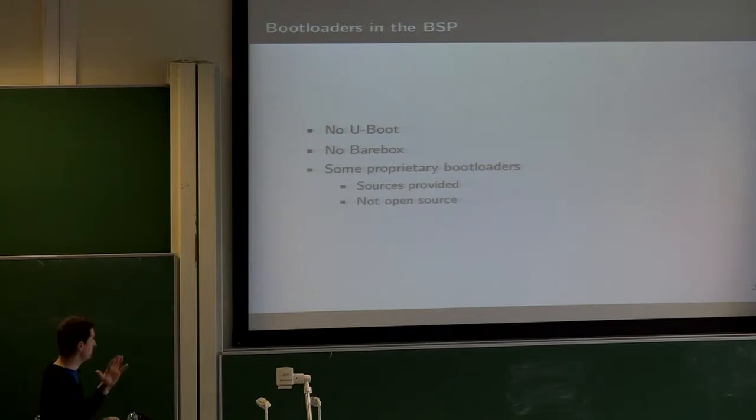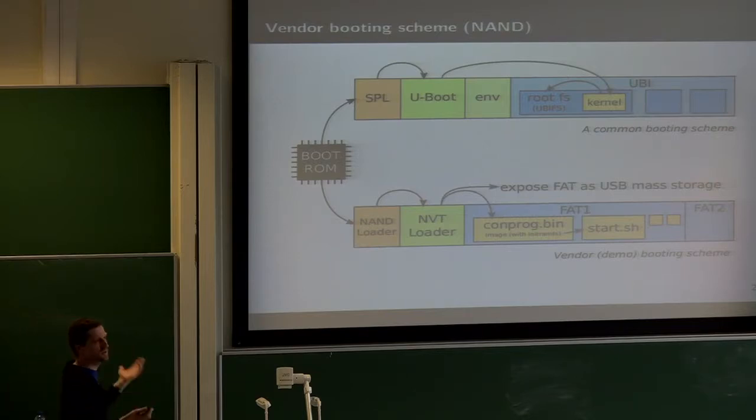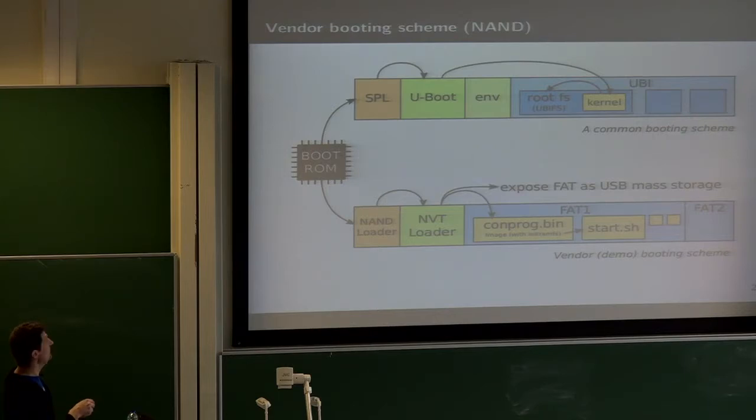So let's talk about booting in detail. Above you can see a quite standard booting process. There is no standard booting process, but this is one that is among the normal ones, let's say. I'll take NAND flash as an example. The hardware itself, the system on chip, as most systems on chip do, has a boot ROM inside, so it will execute that code internally, and that is something you cannot change.